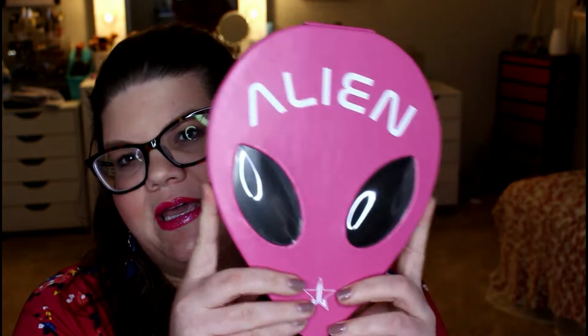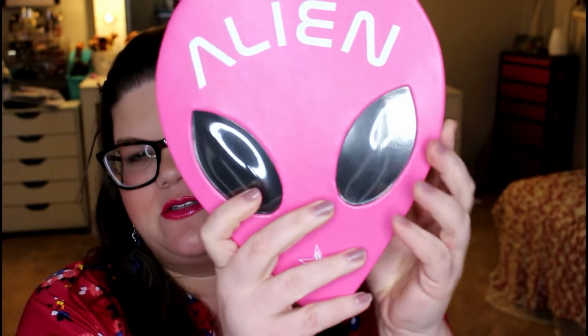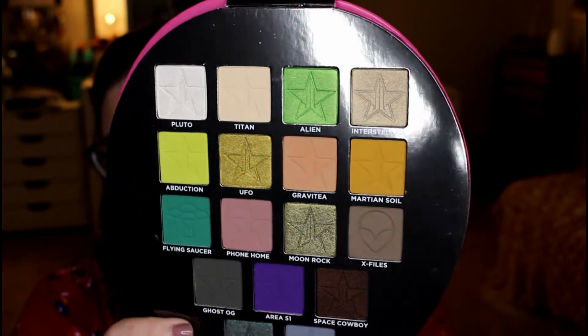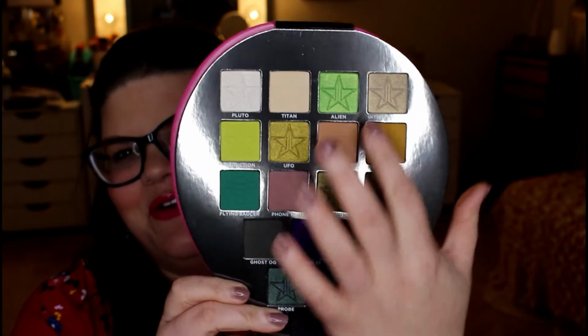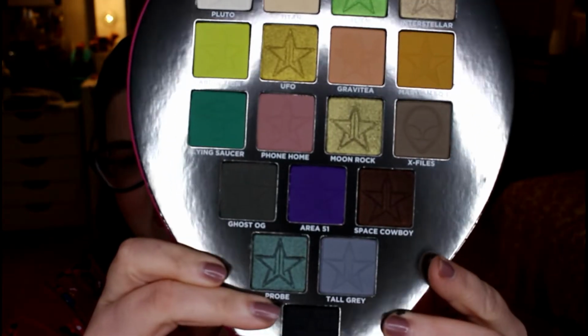I think he's also discontinuing this palette, so I don't think we'll be able to get it much longer. Really cool. I don't know if you can tell, but the eyeballs are raised on this, and it's kind of like a faux leather. When you open it up, you have a mirror, and then this flips down, and here are all the colors. I can definitely see myself using the neutral colors. I'm not a giant green fan, but this might just push me out of my comfort zone to try something different. Alright, so these are all of the items for $60, or for me, $75.